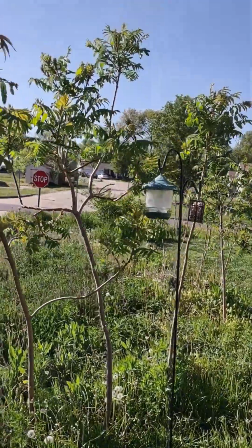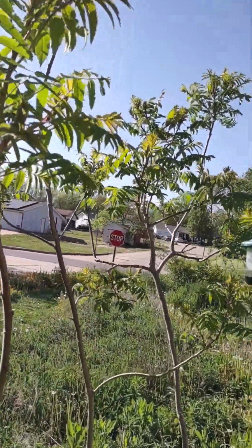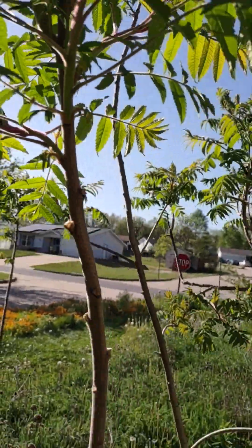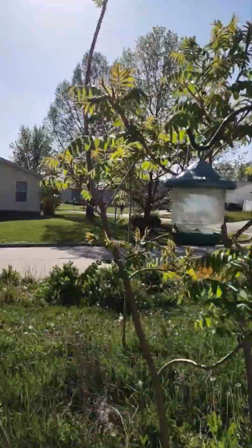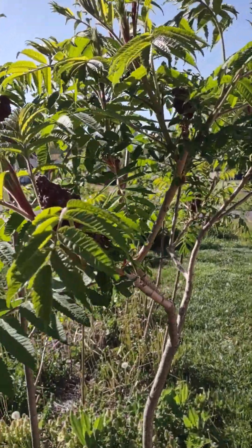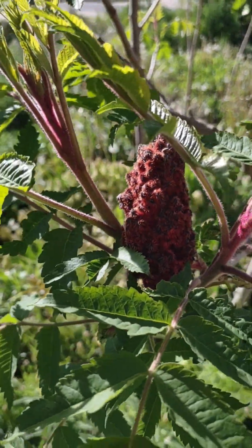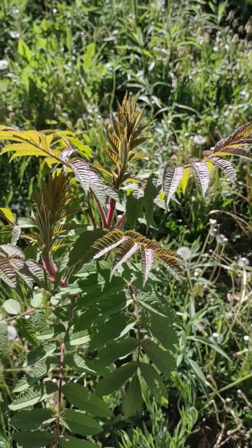And then here is my staghorn sumac. You can tell by the fuzz. They all got fuzz. These are the males over here. They just put out foliage, turn scarlet red in the fall. And these are my females here. They put out these nice little fruit clusters. I believe this is a female taking off.